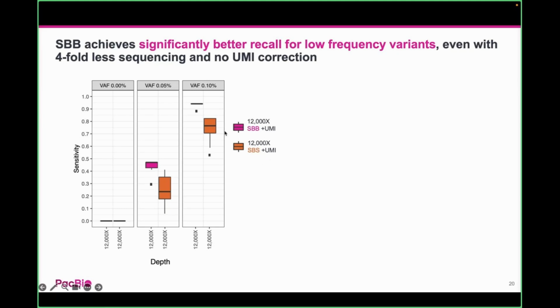And so here what you can see is in this apples to apples comparison, SBB is doing significantly better at detecting these low frequency alleles, both at 0.05% and particularly at 0.1%, where you can see the sensitivity is up above 90%. So achieving significantly better detection of these low frequency variants.